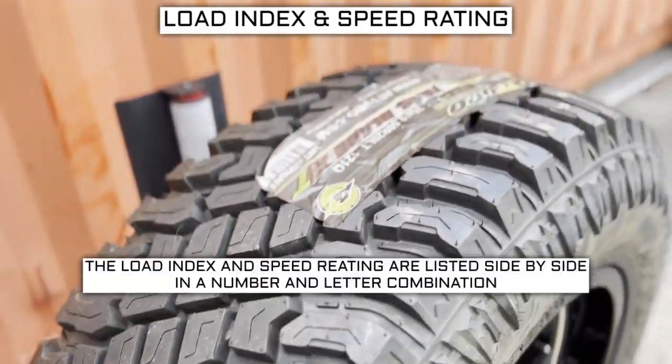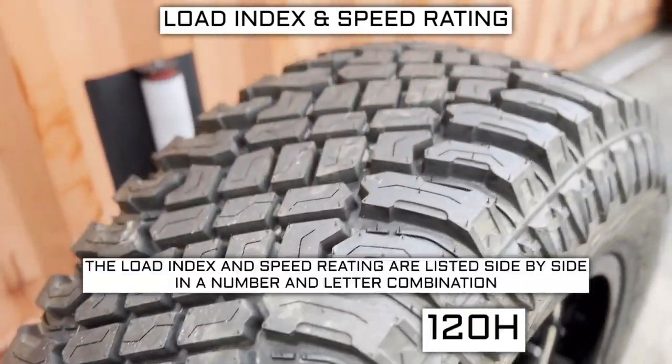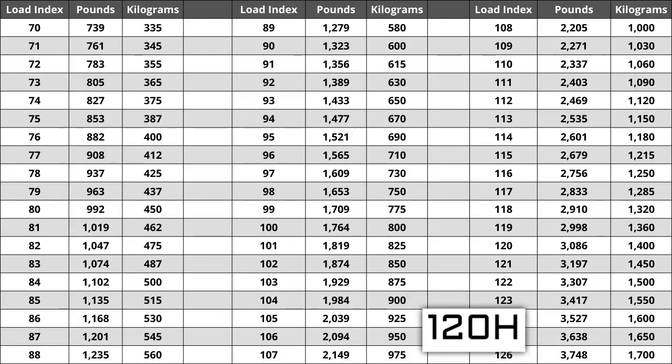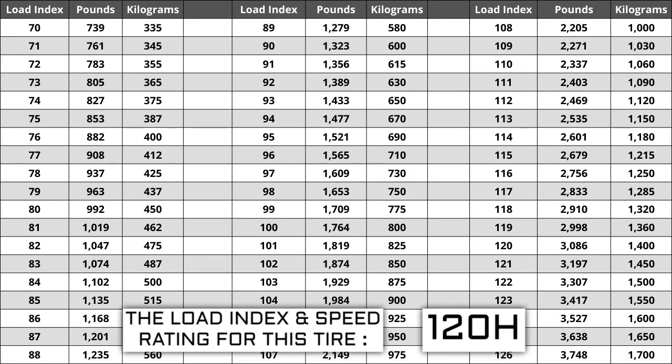Now let's talk about the other two components, load index and speed rating. Next to your tire size, you will see a number and letter combination like 120H. The number 120 is the load index. This is the number relative to the weight capacity of the tire. The higher the number, the greater the load carrying capability of the tire. Load index ranges from 0 to 150.